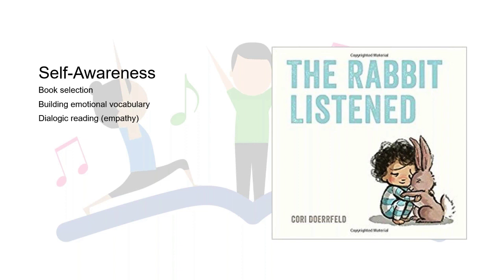But we can also do it with all of these other things that we already know how to do as librarians. So we can do it in the way that we choose and use books. And this one, if you haven't seen it yet, The Rabbit Listened, oh my goodness, incredible. This book is so great. So it really just does an awesome job at showing this child going through a variety of emotions, and people, or other creatures, try to help the kiddo feel better, feel better, feel better. And the rabbit comes along and the rabbit just listens. And that's what the kiddo needs to be able to process their feelings.